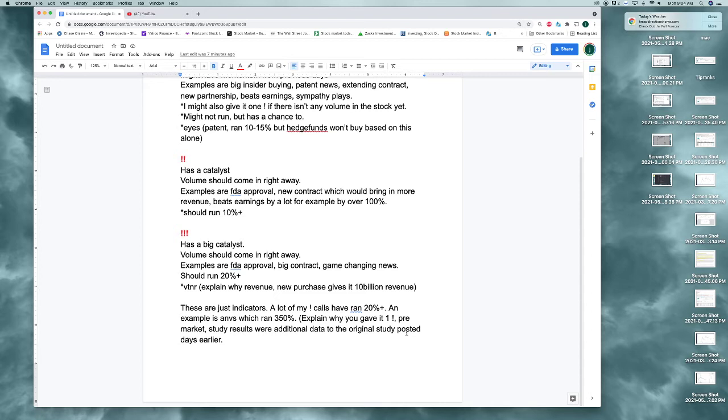Now, moving on. If you see 3 exclamation points, which I rarely call, you'll rarely see 3 exclamation points, but I do call them. This means that it has a big catalyst. The volume should come in right away. Examples are FDA approval, a big contract, game-changing news, and it should run 20% plus. An example is VTNR. The current revenue is about 80 million a year. With the new purchase that they made, that should bring in 10 billion over 10 years. So it's just, that's a no-brainer. If a stock gets more revenue, the stock price should be higher.